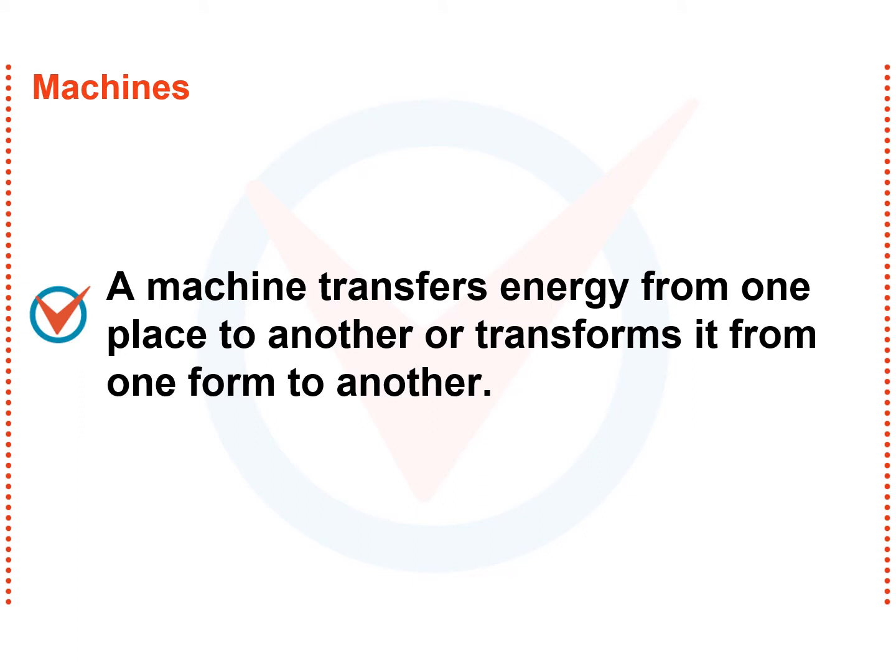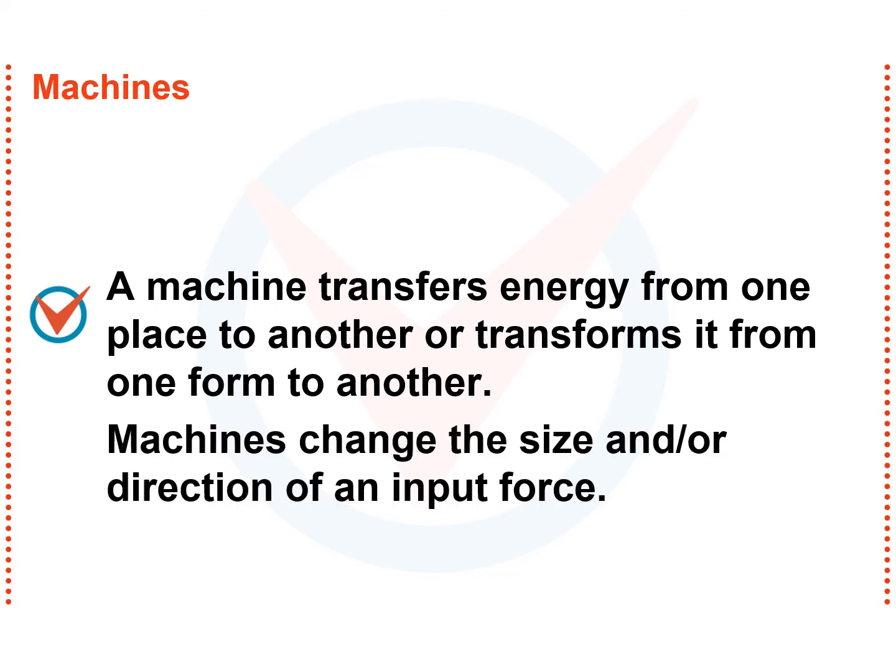So a machine, such as the lever, transfers energy from one place to another, or it can transform it from one form to another. In the case of simple machines like the lever, we can also say that the function of a machine is to change the size and/or direction of an input force. Change either the size or the direction of an input force and you've got a machine.